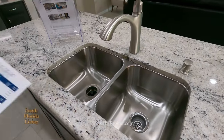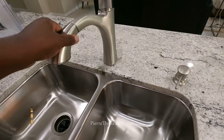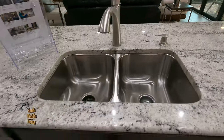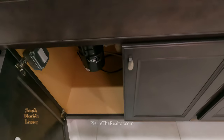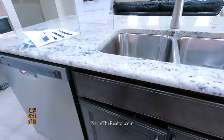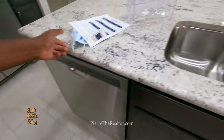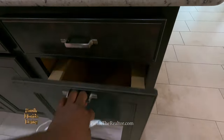So this is one seamless countertop, dual undermount sink. You got the pullouts, right? You got your soap dispenser right there. Nice. You got your garbage disposal. Sometimes they put the switch right here. Okay, it's off, but that's a switch for the garbage disposal, you know? And here go the dishwasher. Beautiful, okay? Nice, man. Oh wow.